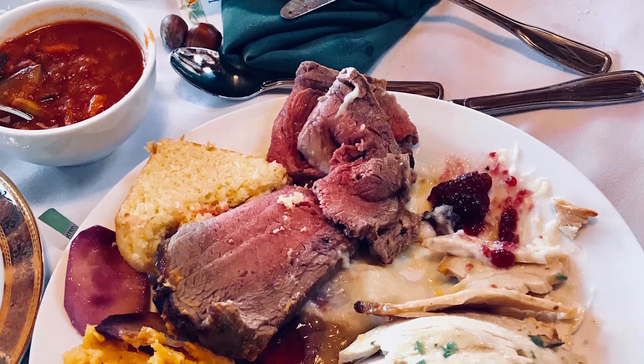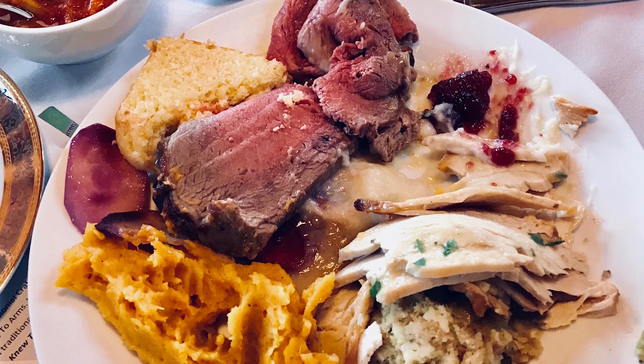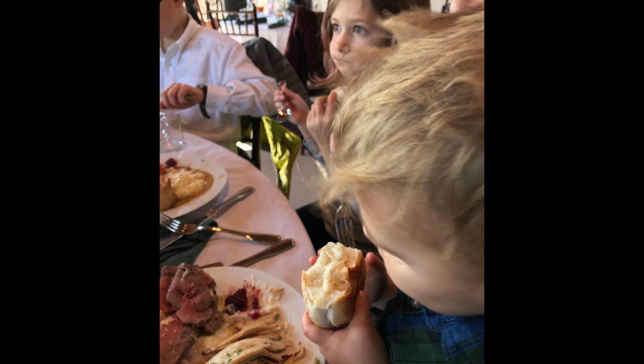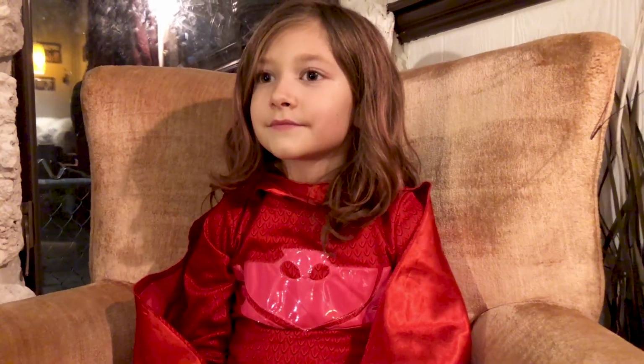So we had Thanksgiving dinner at Plymouth Plantation, but it was actually at lunchtime, so it was a pretty big lunch. Do you remember what we had on the plates? Turkey. Squash. Potatoes. A roll. Stuffing. What was your favorite thing? The roll. Did you have any dessert? Yes. Almost everybody got pumpkin pie. What was there to drink?